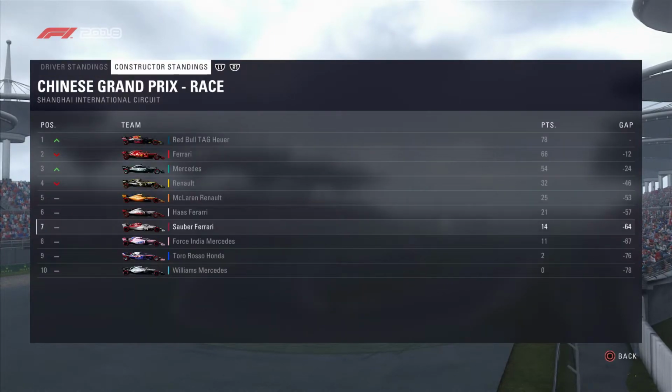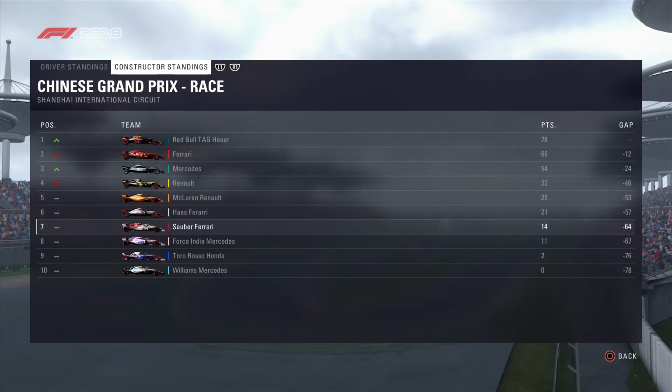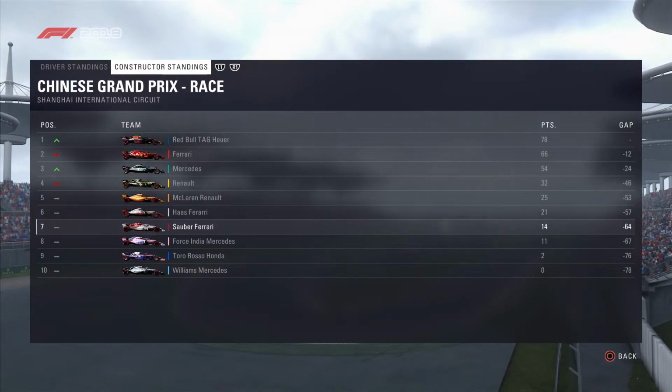Red Bull jumped to the top of constructors, so 3 different constructors in the first 3 races. Can't ask for a better campaign. We're sitting in a good position at 7th. I was able to get points this round, so good result for us.